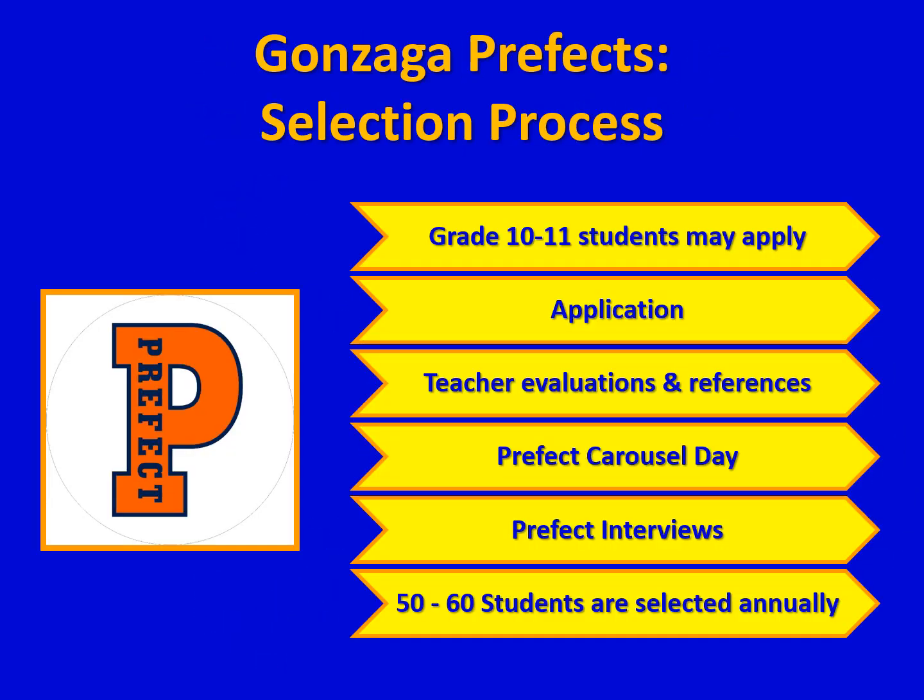The second part of our program is the prefect organization. This program is a senior leadership program that consists of grade 10 and 11 students. These grade 10 and 11 students can apply for a prefect position for the following school year. The application process is a little more intense than the junior leadership program. However, you do not need to be a junior leader to be a Gonzaga prefect.